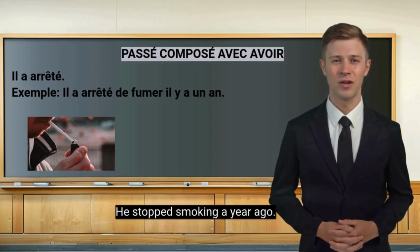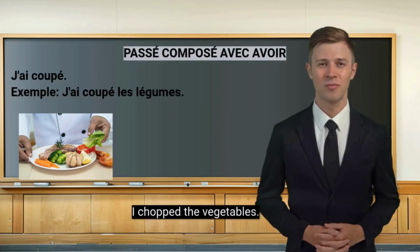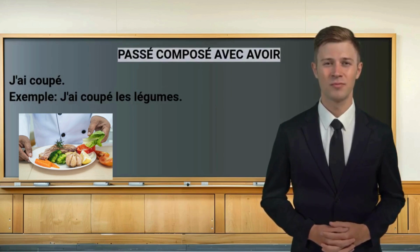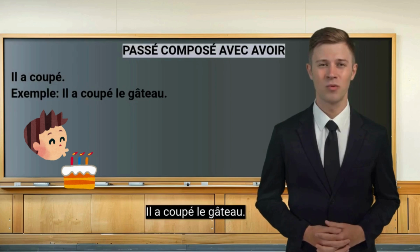He stopped smoking a year ago. Il a arrêté de fumer il y a un an. I chopped the vegetables. J'ai coupé les légumes. He cut the cake. In French we would say: Il a coupé le gâteau.